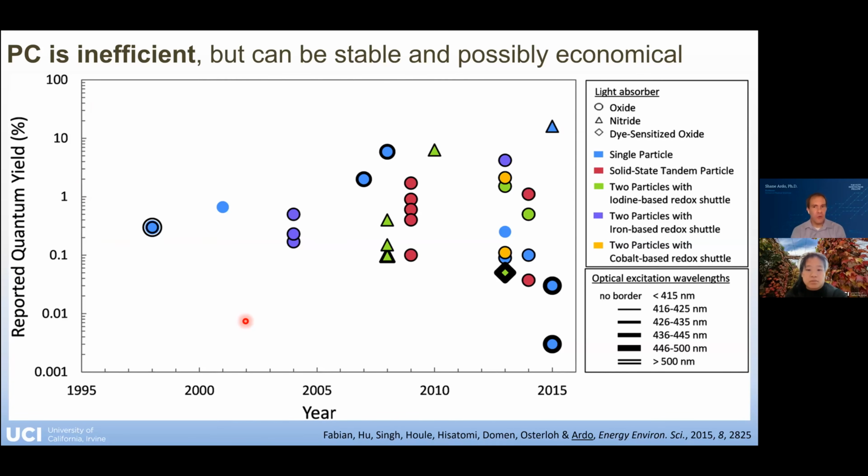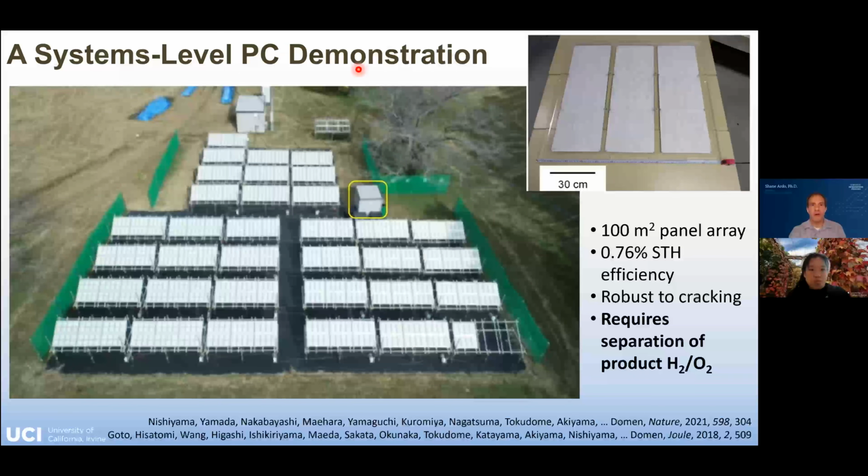That doesn't scare me and my group. We're really interested in researching these because there is an economic pathway forward to getting cheap hydrogen. And I'm hopeful that others will be interested in researching this a lot as well. In fact, there are many groups around the world. In particular, this one in Japan has demonstrated a large-ish scale demonstration of photocatalysis.